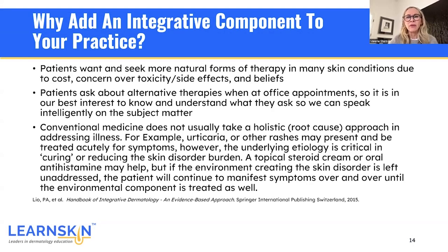Why add an integrative component to your practice? Well, patients want and seek more natural forms of therapy in many skin conditions. This is due to cost, concern over toxicity, side effects, and in many cases, patient beliefs. Patients will also come in and ask about alternative therapies when they're at office appointments. So I know in my own case, whether or not it's something that I would offer them, they may ask me about something like coconut oil, or they're applying acetic white vinegar to their skin or whatnot.